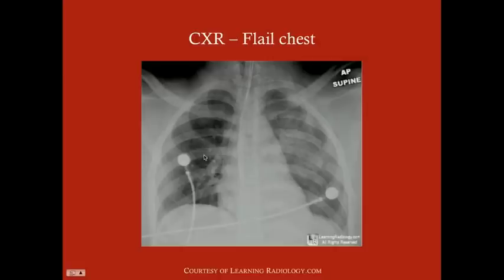Here is an X-ray from a patient who has flail chest. So see if you can find the rib injuries. And they're right here. So you've got 1, 2, 3, 4, 5 that I can count, just looking at it right now. 5 rib fractures within 4 contiguous ribs. So this can definitely cause flail chest.